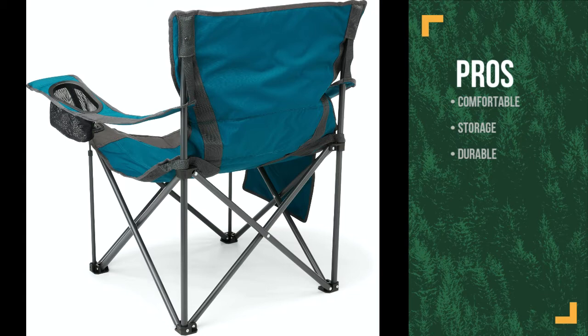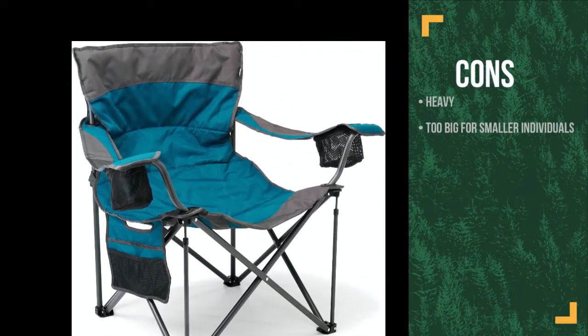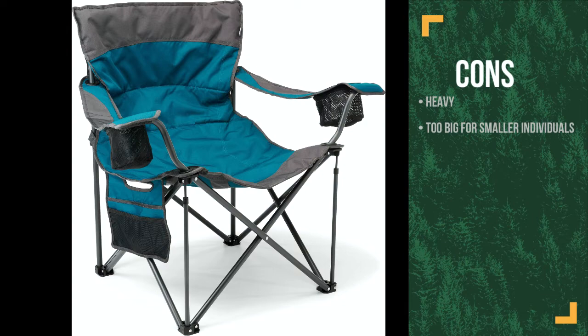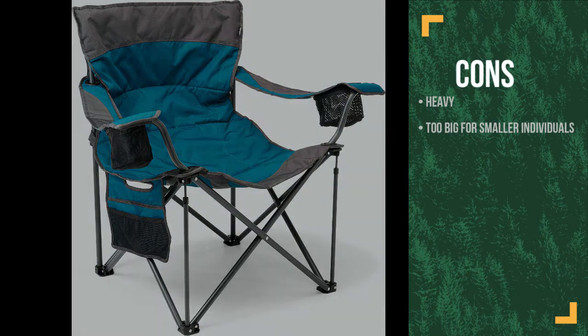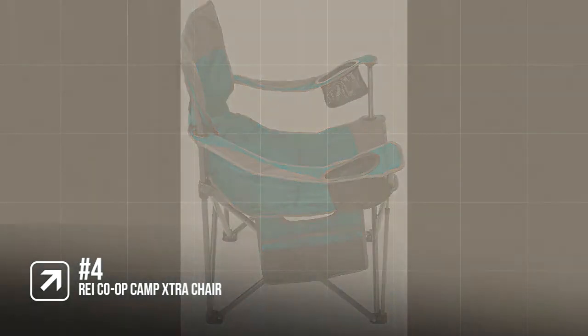The large gear stashing pocket and 2 cup holders are super convenient. It's built from strong materials for durability. However, it is large and heavy and it might be too big for smaller individuals. The REI Co-op Camp Xtra chair is the best budget camping chair for larger people.